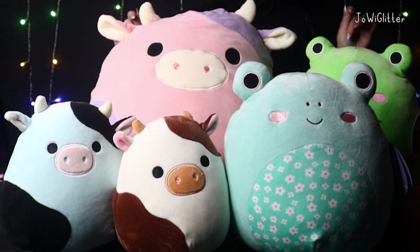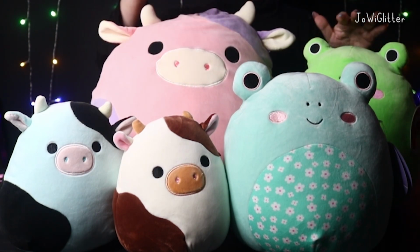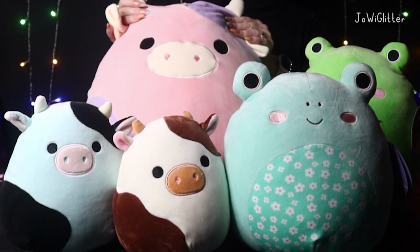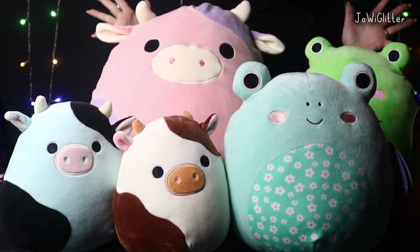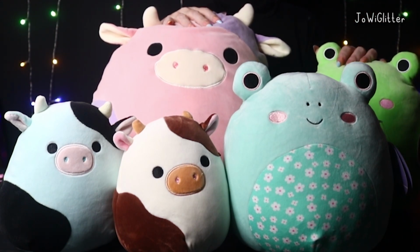Okay, so the first thing I want to do is go over each of these guys that I'm going to be giving away so you can see exactly what you're getting. All of them but one has their hang tags. Miss Patty back here does not have her hang tags, but she does have her Squishmallow butt tag. So, you know, again, you get to choose which one you want, so it's up to you. Okay, so let me show you all of these guys before we get started on the unboxing portion.